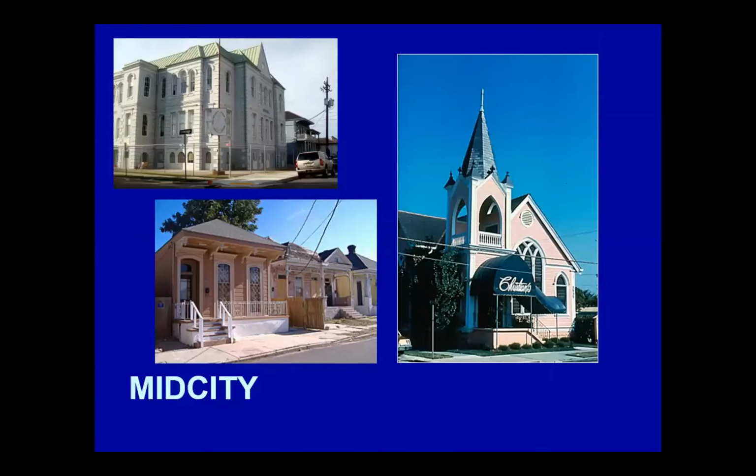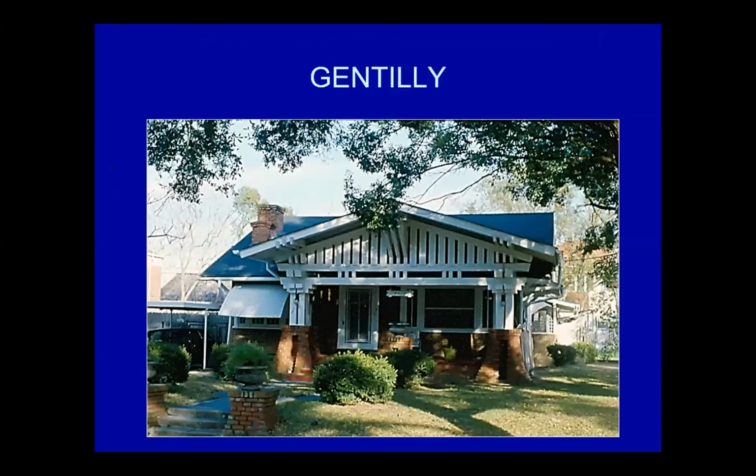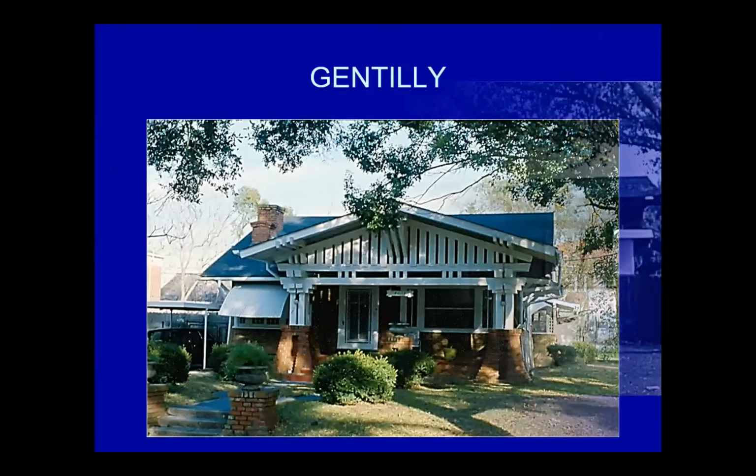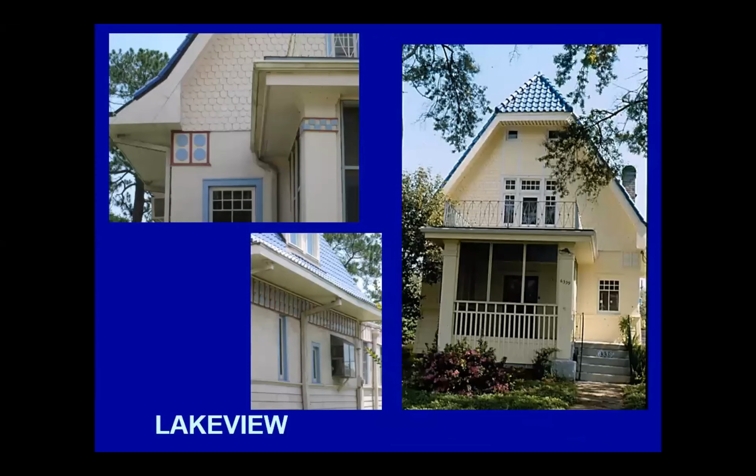Gentilly, this is more of Mid-City. Gentilly was developed as a streetcar suburb during the early 20th century and is known for its early 20th century bungalows. Lakeview was another streetcar suburb begun in 1904. However, much of the area did not develop until between the 2 world wars.